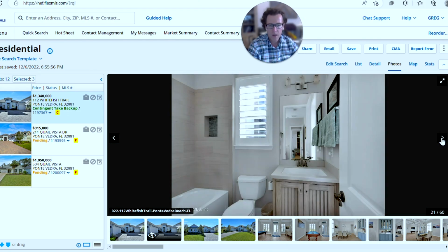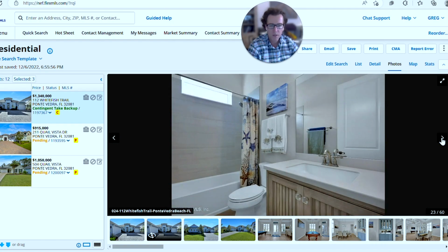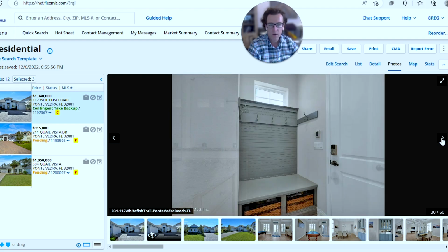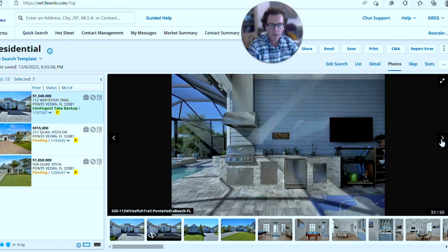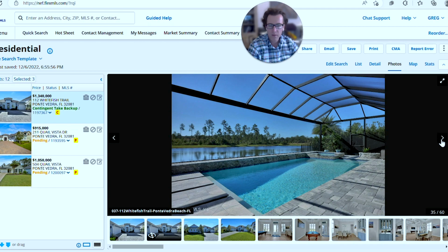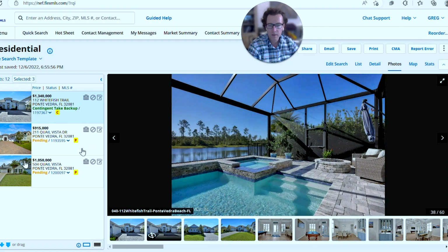So I find it to be an exception, priced so high. It has the plantation shutters and whatnot, but more importantly, it already has a pool built with that gorgeous lake and then preservation view. It also has an outdoor kitchen. So again, you're looking at a premium price, but you can see how gorgeous it is. Just to give you an idea of what Colony has to offer.